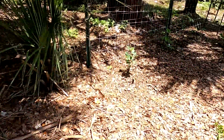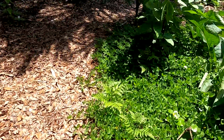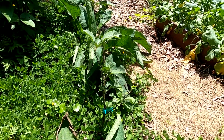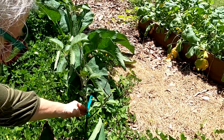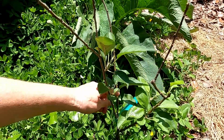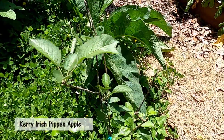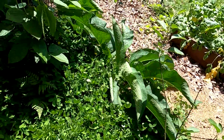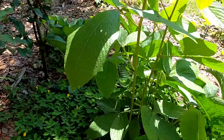All right. So we have several different apples here. I have to look at the text because you have like 18 apples on this. This is the Kerry Irish Pippin apple. Kerry Irish Pippin apple. You guys, apples in Florida. Can you believe that? And then you have a beauty berry?